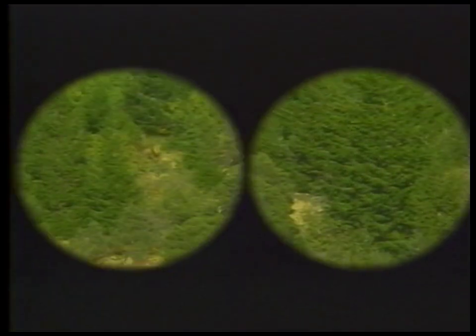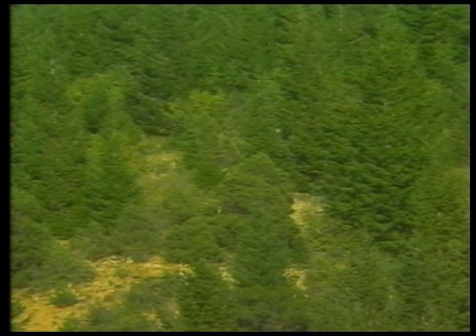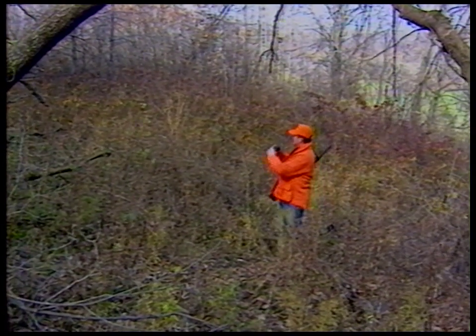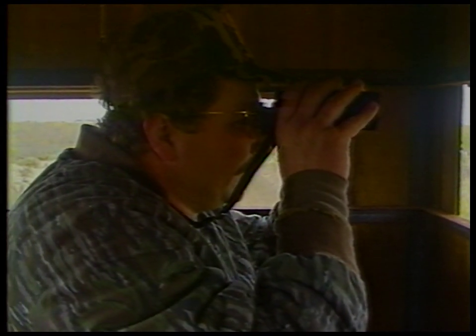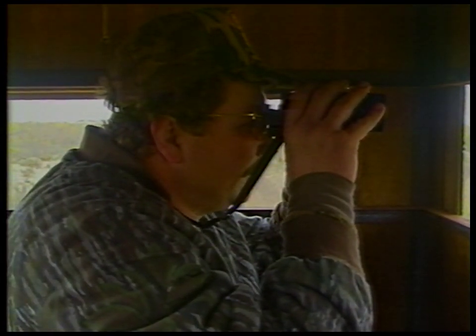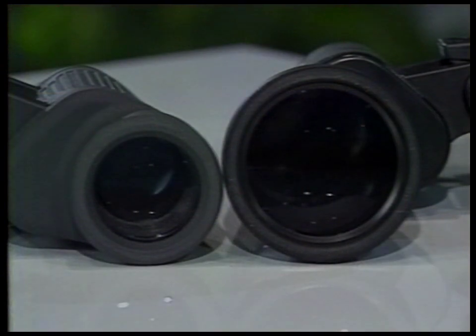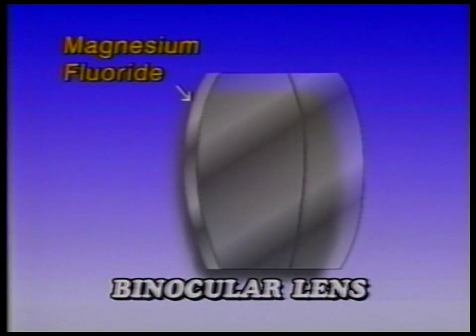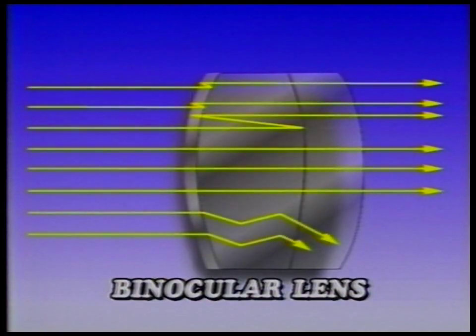To make the best choice for yourself, consider the hunting situation you face the most. If you do a lot of hiking and climbing, lightweight and compact size are important. If you hunt mostly from a stand, size won't matter, but comfortable viewing and light gathering capabilities will. Magnifications for hunting binoculars should be either 8 or 10 power, with high quality chemical coatings on the lenses. These coatings enhance the passage of light through the glass. That means more light reaches your eyes for the best possible view of game, even in the shadows.